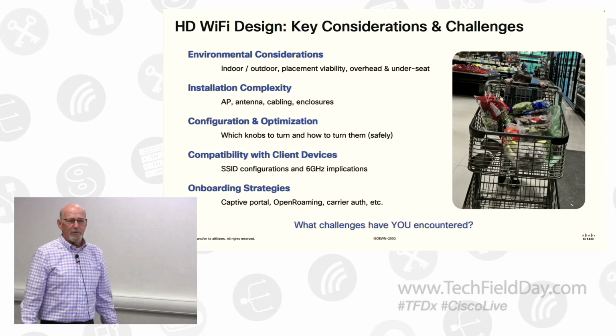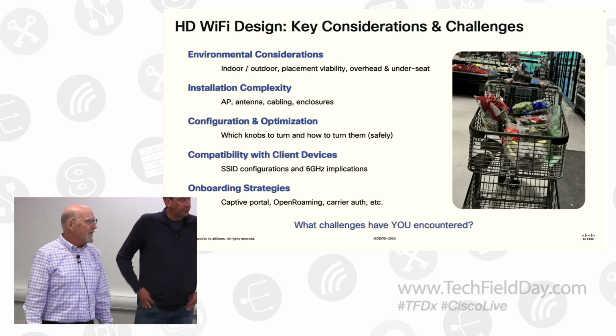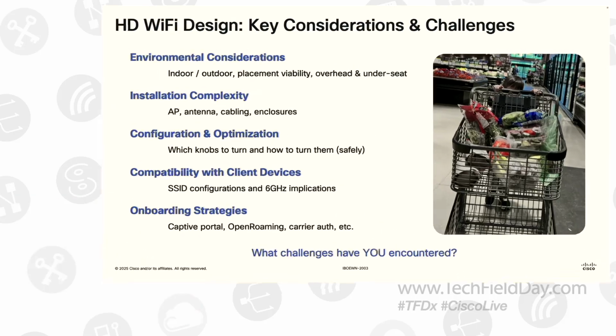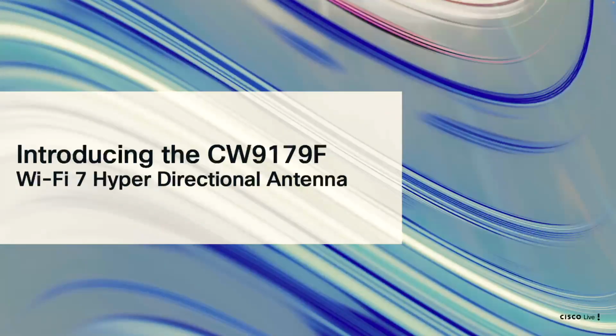You've got environmental considerations, AFC, indoors, outdoors. There's new regulatory. We've got to register hardware for one or the other. So there's a lot of challenges built in, even though we're getting a lot of advantages. Installation complexity. No stadium has ever been built the same. They're always architecturally impressive, and they have different lines of sight, and they have different sweeping venues. They don't build them to put Wi-Fi in them. Configuration and optimization, how do you tune it once you get all the APs in it? Compatibility with client devices, we've got changing specifications. So there's definitely challenging environments out there in stadiums.